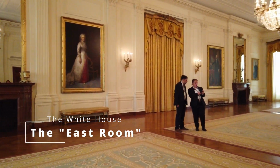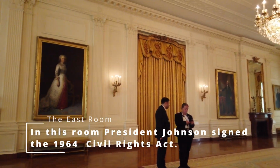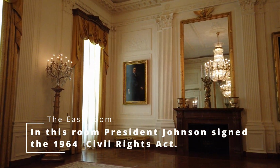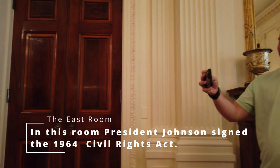This is the East Room, which is an event and reception room used for dances, receptions, press conferences, ceremonies, concerts, and banquets. It is the largest room in the executive residence. The room was designed by John Hoban and George Washington to be a public audience room.